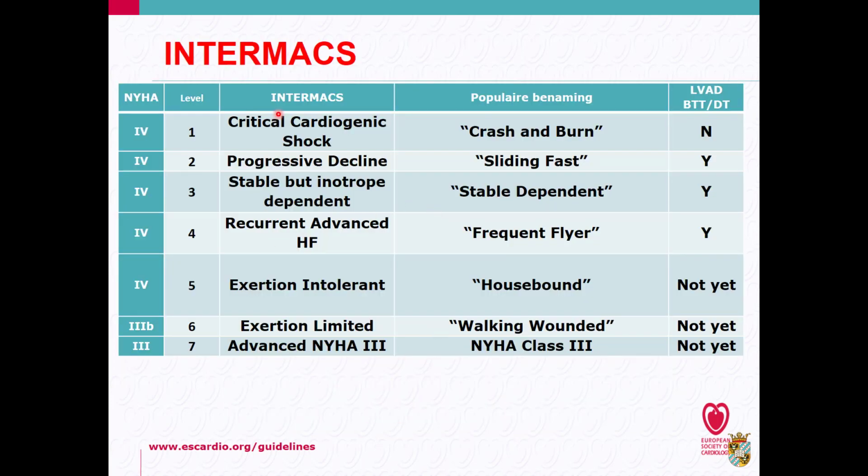So I think most patients we're doing are in Intermacs 4. And if they're class 4 and really housebound, that might be an option where they would qualify for an LVAD. Walking wounded, class 3, would not yet be there for a VAD.